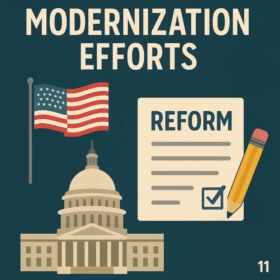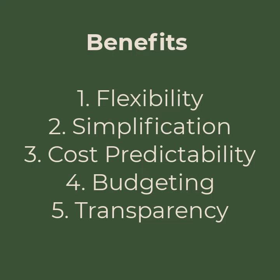Okay, so we've talked about the why, the reasons behind this big change. Now let's get into the what. What are they hoping to achieve with this new consumption-based approach? Well, the analysis lays out 5 main goals they're aiming for, 5 big wins they're hoping to see. Okay, let's hear them. What's the best case scenario here? What's the DoD's dream outcome?